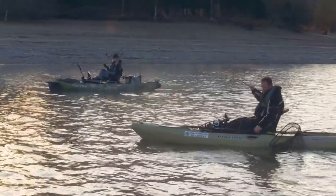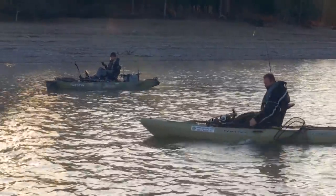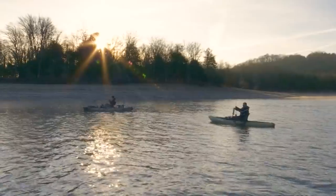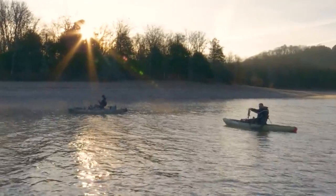Now, appreciate the intimacy of that fish being so close to you right now. That's what it's all about. Oh, yeah. Look, you're there. Yeah, we'll take it. We'll take it, though. Beautiful smallmouth fish.